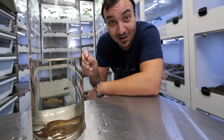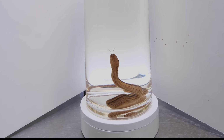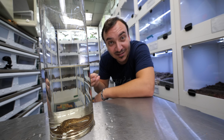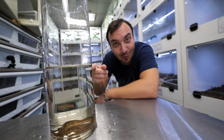Again, if water quality is not right, they can go downhill really fast. They're incredibly susceptible to fungal problems. And treating fungus while an animal's underwater is incredibly difficult. A lot of times, terrestrial snakes we can treat with an ointment, something like Tinactin. You can't do that for an aquatic animal.